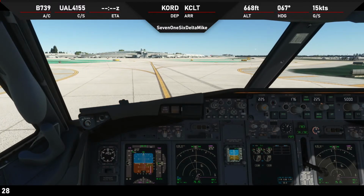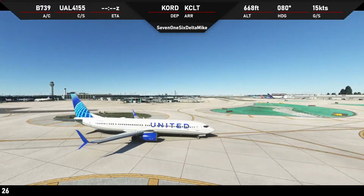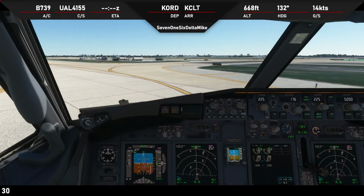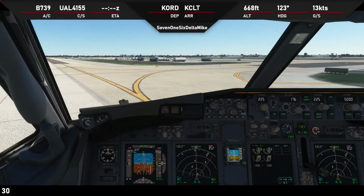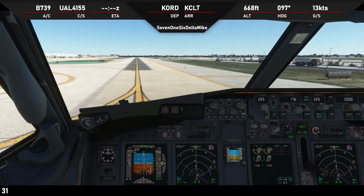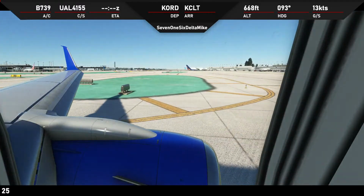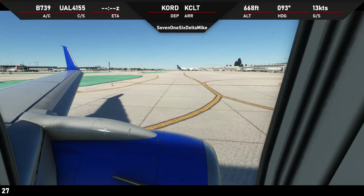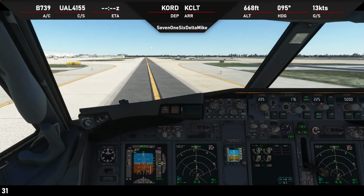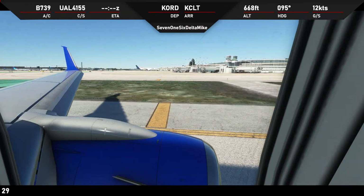United 1821, runway 28 right, November 5, taxi Bravo, Bravo 1, November. Right to right, November 5, taxi via Bravo, Bravo 1, November, United 1821 Heavy. Ground, United 1847, ready to taxi. United 1847, runway 28 right, November 5, taxi via Bravo, Bravo 1, November. Taxi 28 right at November 5 via Bravo, Bravo 1, November, United 1847. November 284 Hotel Yankee, contact tower 120.75. 120.75, good day.